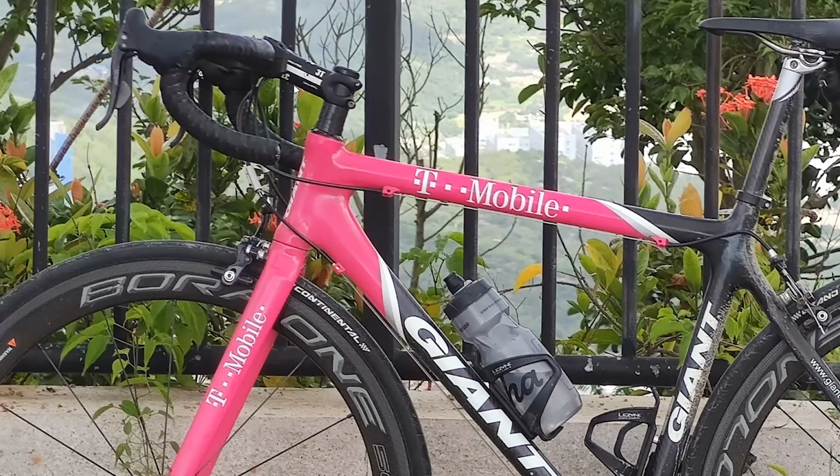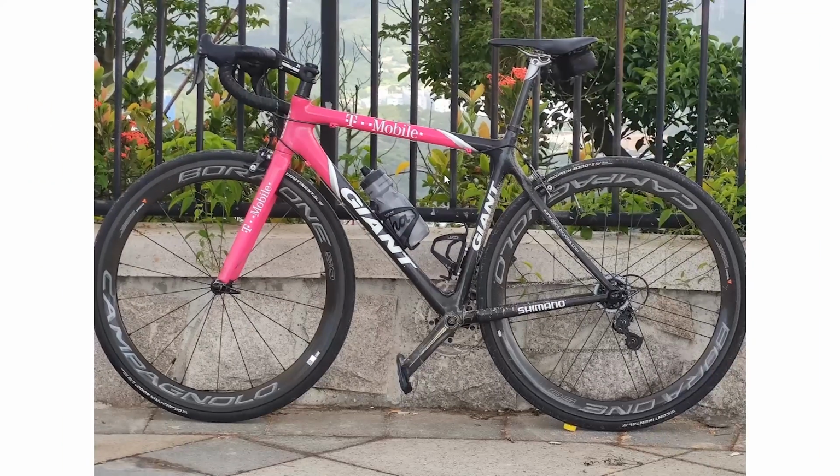Spacer obviously needs to be slammed. We all have a slammed stem, but I think this was from the days when Giant only had 3 sizes for their frames, so you kind of got what you were given and then had to hodge and podge your fit a bit. But hey, nice looking bike.